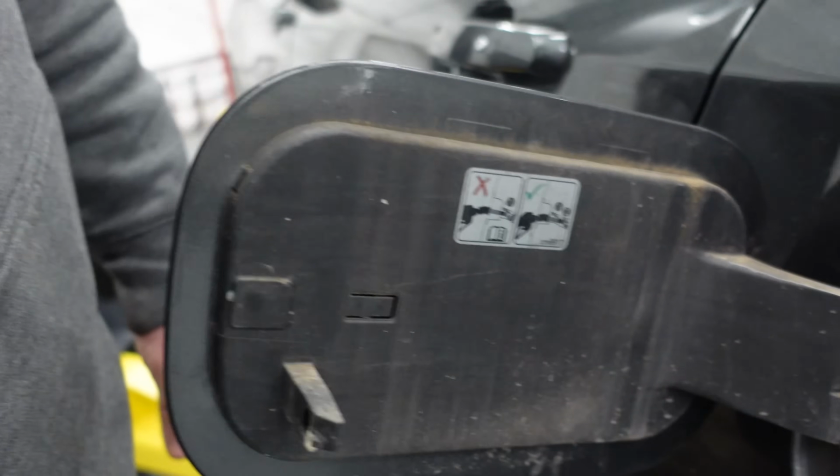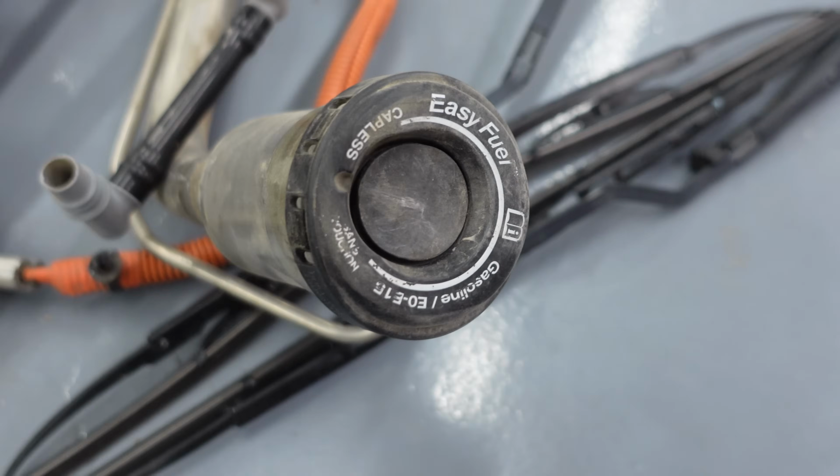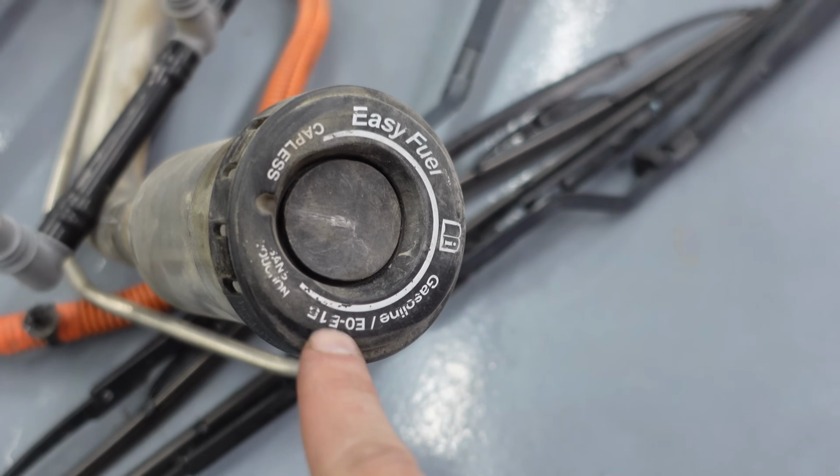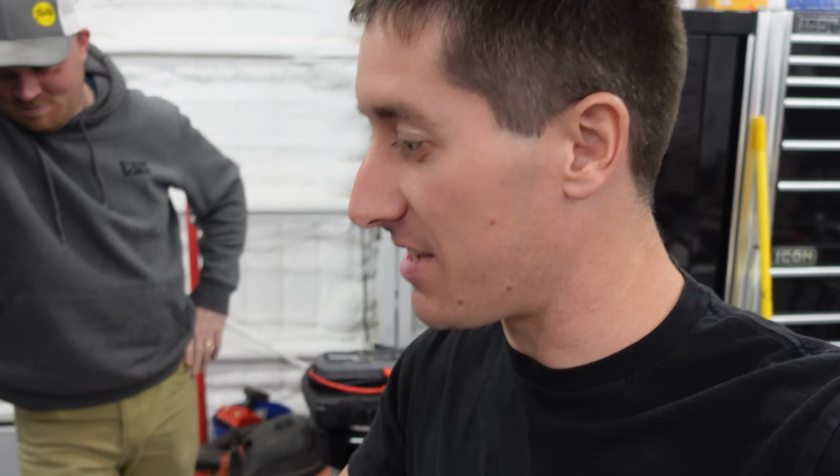Why is Ford so much better about this? Ford prints what it is right there. Yeah. Here's a Ford for you guys, so you know how much better they are. E0 to E15 right there. Tells you what it is. Thanks, Ford. I don't know, whatever that is, it's not gasoline.